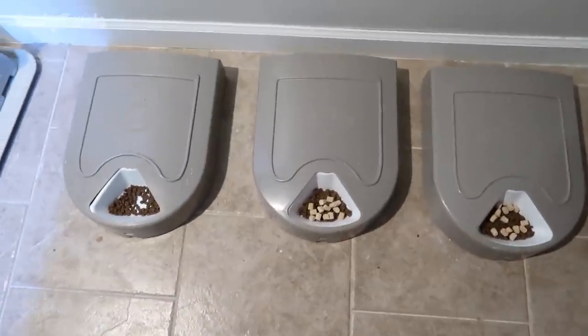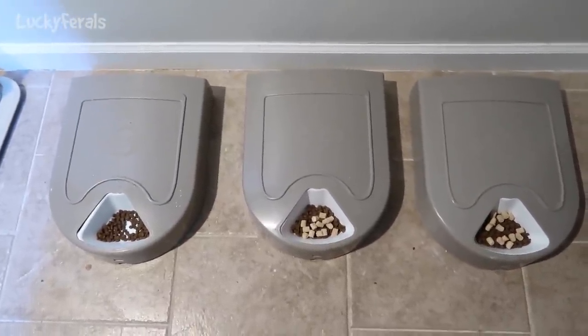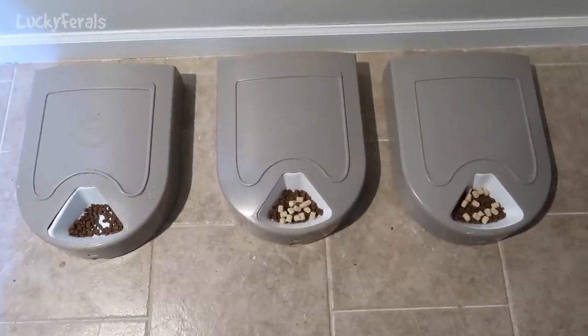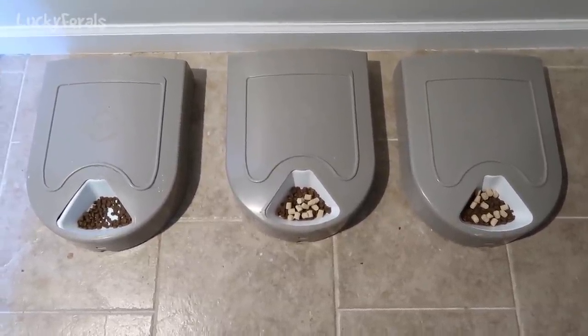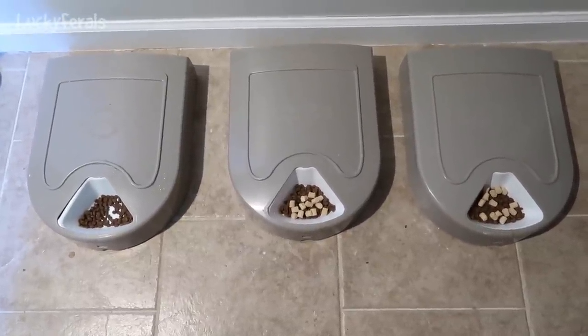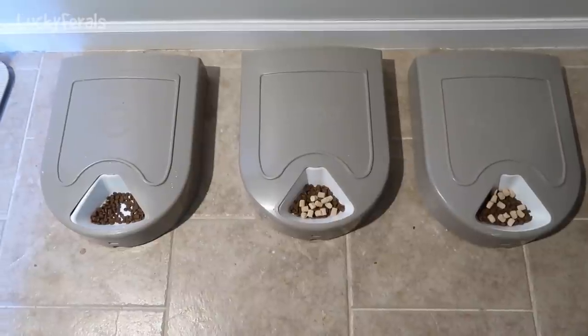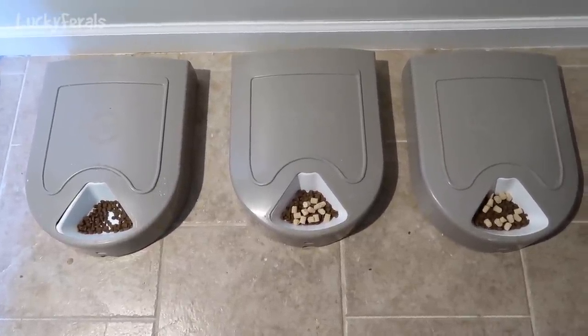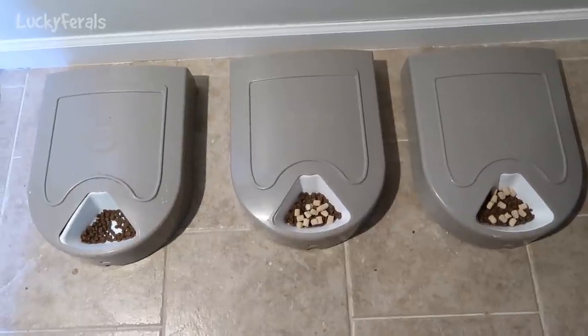So the first dinner out of these was raw food. It was the Primal raw rabbit nuggets, and that's all gone. And then breakfast the next day was what you see here. It was crunchies and freeze-dried raw. That's all gone. And then dinner yesterday was crunchies and freeze-dried raw, and some of it's left. And then breakfast today is crunchies and freeze-dried raw, and some of it's left also.